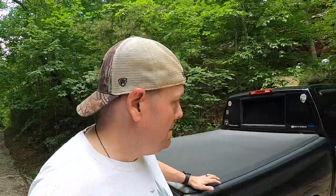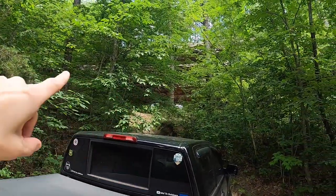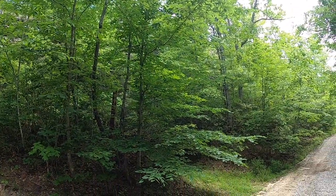Like a driving trail? Alright guys, so we come down one of the primitive roads, or whatever they have it marked as. They mark it as a dirt road, but it's actually gravel so far. But look at this. This is a sandstone arch right here. It's a big bluff too, dude.